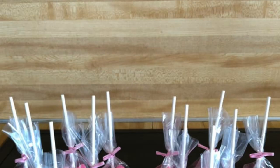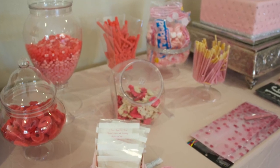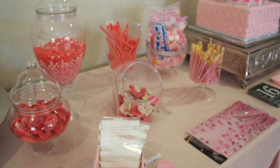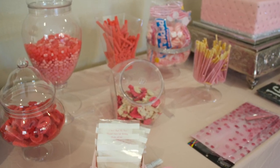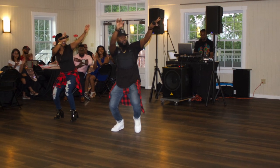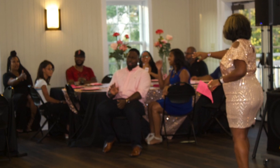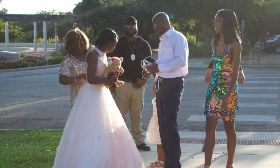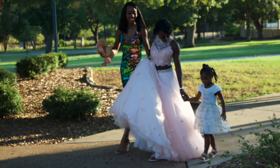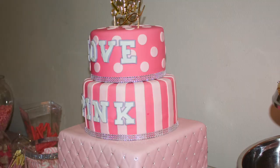All the guests had fun. You want to make sure that you have good entertainment, whether a DJ or live performance. We were fortunate that we had both, and it just made for a wonderful night. You want an entertainer that's going to get everybody in the crowd involved and just having a great time. We also hired security since we did serve liquor, so you may want to keep that in mind as well.